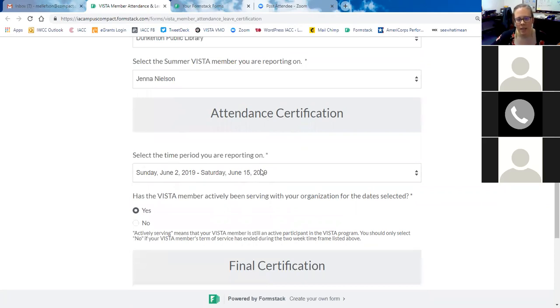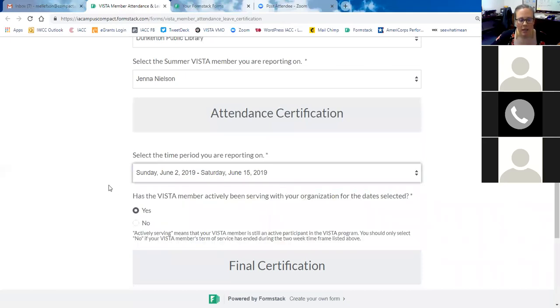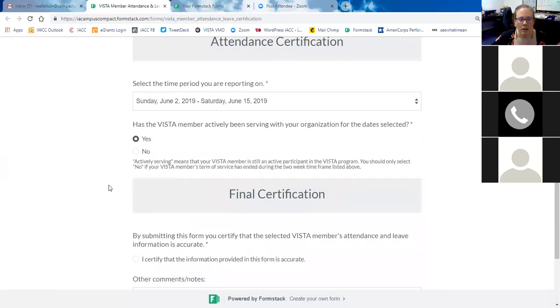Then you just come down here, and this is really just the attendance certification. You're going to select the pay period, which is a two-week period. The first one you'll be submitting for Monday is from June 2nd through June 15th, so you'll select that. Then the certification question is: has the VISTA member actively been serving with your organization for the date selected? What this really means is, have they been a participant in the VISTA program for all 14 days in that pay period?